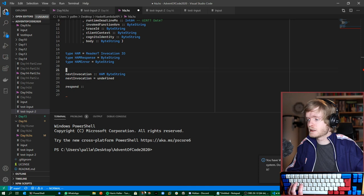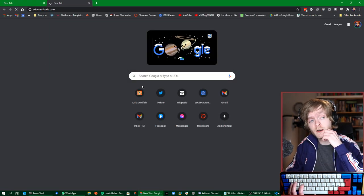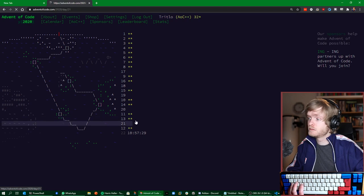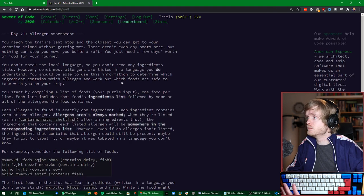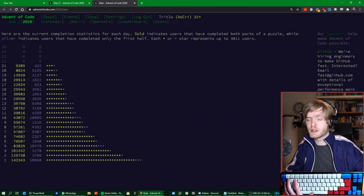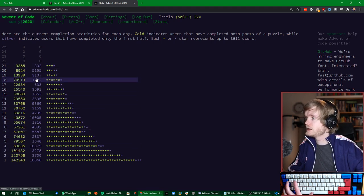How does today's problem look? Hope it's not too bad. They've been getting harder and harder, but are they going to be super hard now? Day 21, is it super hard? Let's see the leaderboard. Let's look at stats and see how many people have finished it. Not many people finished it, but it follows the curve. People just kind of stop. Let's see if it's too hard for us.